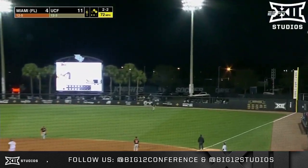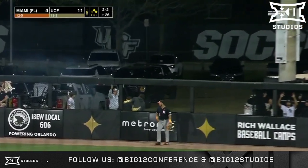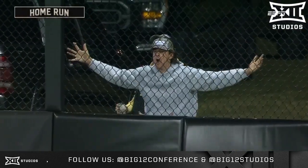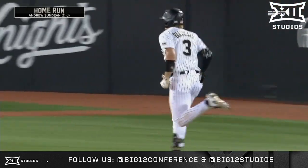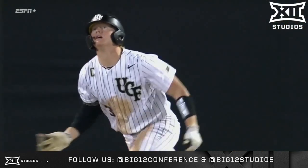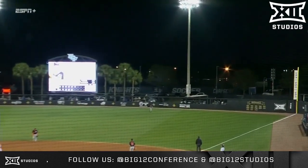Bodecker hammers it to deep right field. That ball is way out of here. A 3-run blast for Lex Bodecker. Man, he tries to go back with the breaking ball. We talked about how good Lex is against left-handed pitching, and he shows it right there. Gets one up in the zone, turns and burns, and crushes this ball. A towering home run.